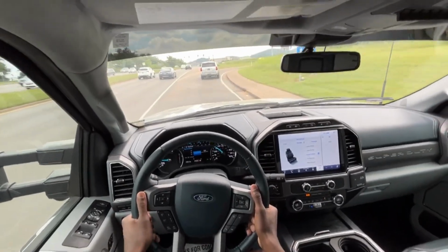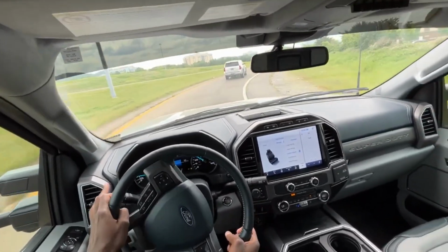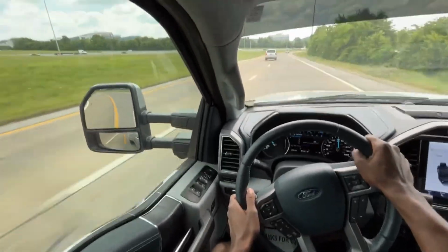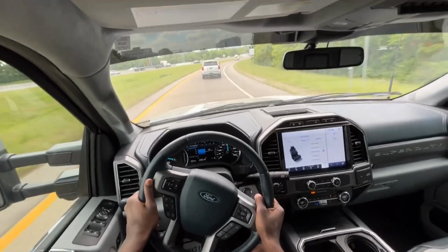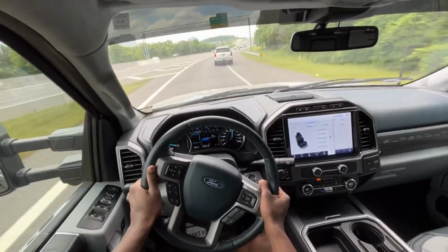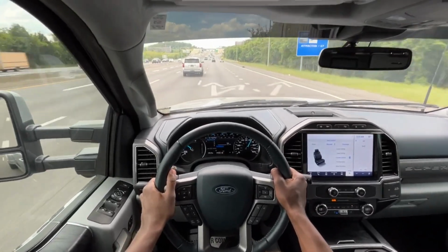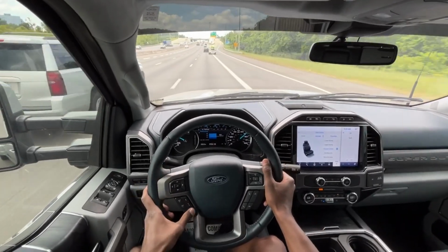But I'm gonna give it a little bit of throttle getting on the interstate here, and then see how this adaptive cruise system works. Yeah, great pull there. Once it finds the gear and realizes you're trying to go, those turbos really help you, or that turbo really helps you pull. It pulls very nicely. Let's do another pull here. Yeah, acceleration is fantastic. Well, let's turn on the cruise here.